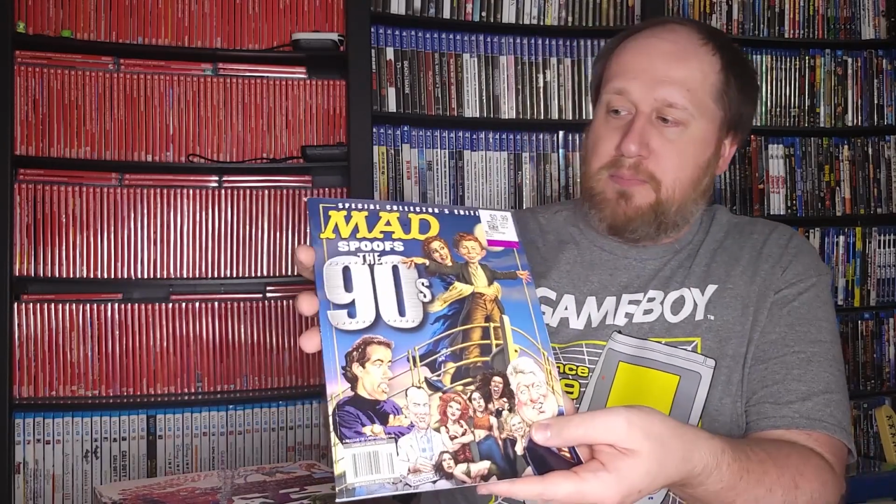And then on a more recent visit to Savers, in the magazine section, I found Mad Spoofs of the 90s. So you can see we got Titanic, Seinfeld, Forrest Gump, the Spice Girls, Bill Clinton, lots of really funny stuff in here. And then they randomly had the Versus Books Donkey Kong 64 guide for 99 cents. Awesome finds. All right, so that is it for the books.